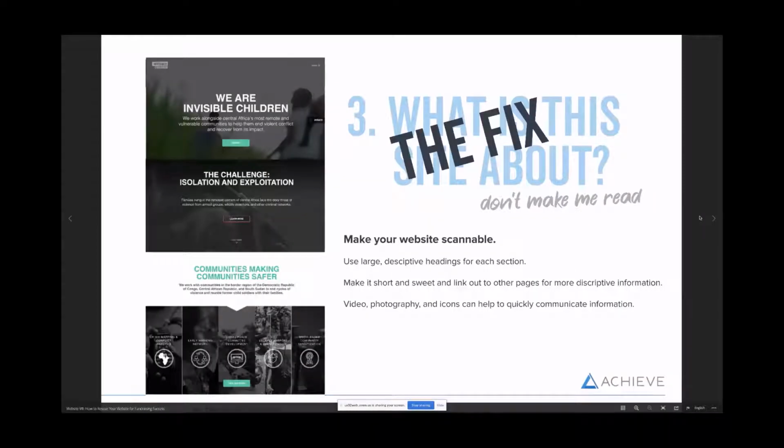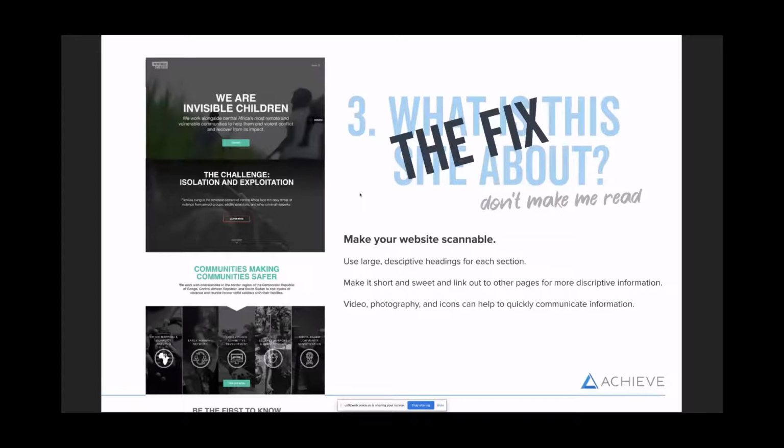Okay, so here is a fix. We want to try to make your website scannable. This website, Invisible Children, does a really nice job of serving up who they are, who they serve, their challenge, and they have brief descriptions and then links to help funnel the user into the inner pages of the site, and that's more of an appropriate place to put more of your copy.